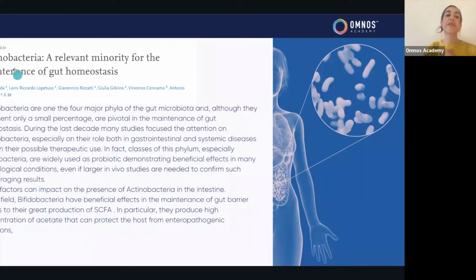So we know that if this family is going under, there will be a reduction in the production of short-chain fatty acids. And if that happens, we will start a pro-inflammatory process. For instance, right? This is just one of their main functions.